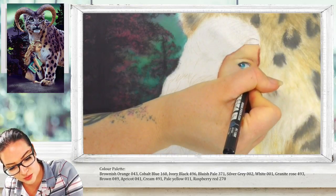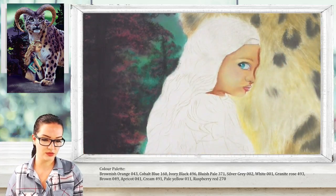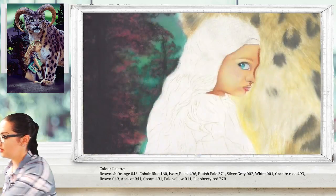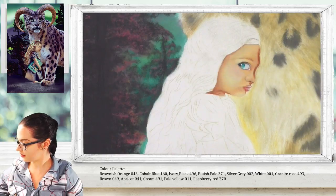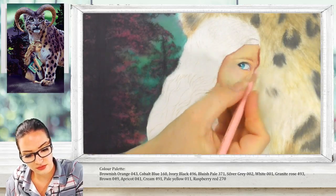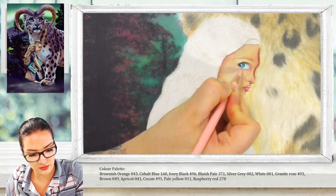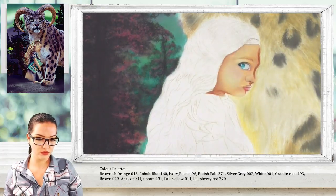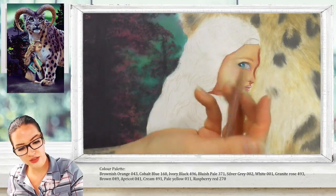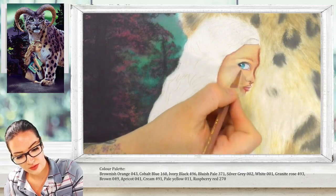I also want to add some granite white, some of the white paint marker in the eye here. Love it. And then some of the granite rose, sharpen it. And then a little bit of that brownish orange to bring that bottom eyelid back in. Beautiful.